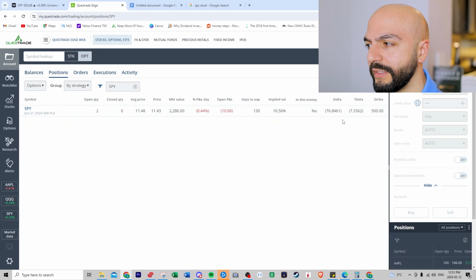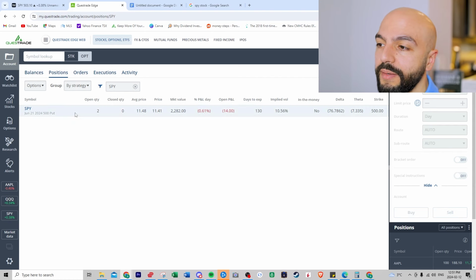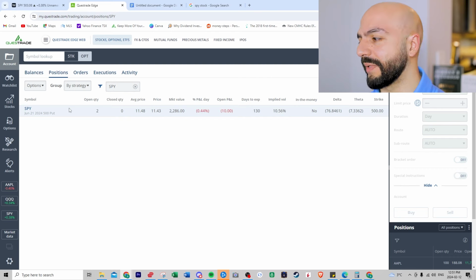SPY, the 500 put. Did I get it right on the delta? Wait, did I read it wrong? Why does this say 76? And I was reading it the other way. But that's fine. And now we wait. So slowly, over time, this will lose value. That's considered theta. I don't think I should explain that in this video.